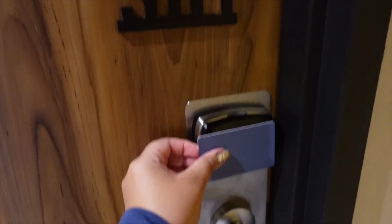So yeah, this is it, room 301, as I said, where I've spent the past 6 nights, I want to say, or 5 nights, but quite a long time, and I've really, really enjoyed it. Got my key here with me. Let's go inside.